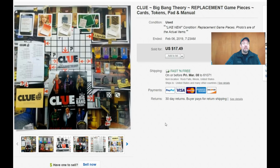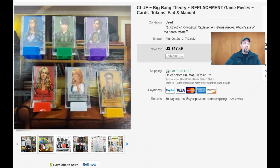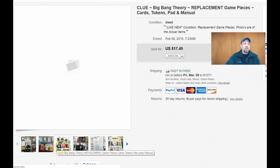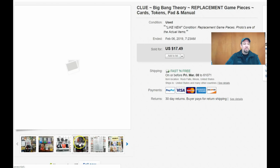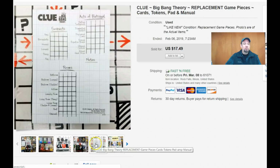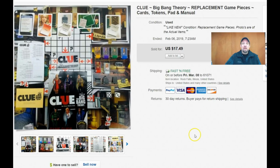Okay, here's a little item I decided to share with you guys. I love parting out board games, especially themed ones. This one here's Clue, Big Bang Theory edition. And basically this is just all the parts and the pieces. This went for $17.49, free ship. This ships first class, and it has all the parts and pieces for Clue. It's basically everything but the board and the box. So yeah, it ships super cheap.